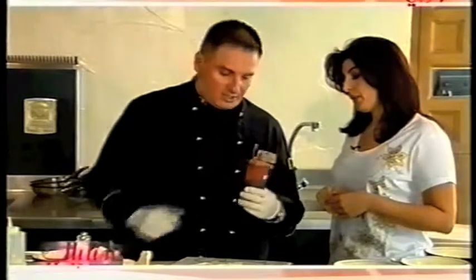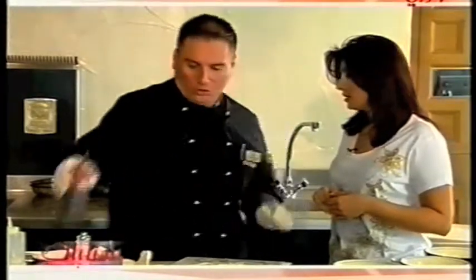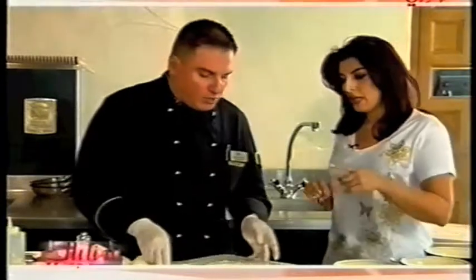This is essence of red peppers. Oh, yes. So it's hot? You put them to boil? No, it's cold. Okay. You put them to boil till they become reduced and they become a syrup.